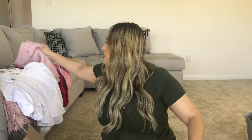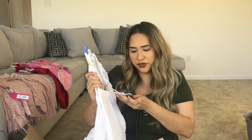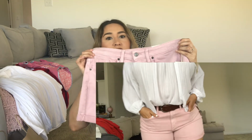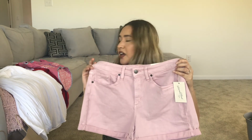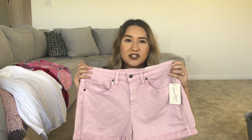Oh no, these shorts. By the way, these were from the Universal Thread line from Target, in case you're looking for it online or something. I also got these from Target and they're just some pink shorts. These are also high-waisted, which I never wear. Like I do wear them, but I don't show them all the way to the top. I'm hoping I could wear these shorts with that white shirt and just tuck the shirt in on one side or something like that.